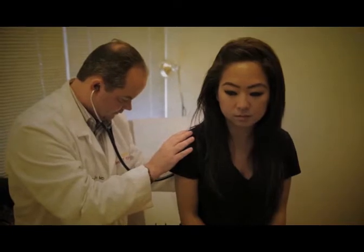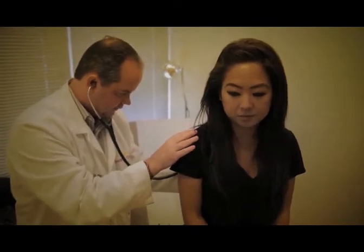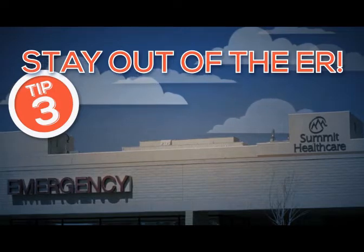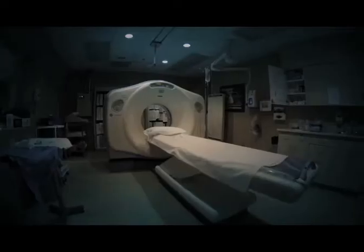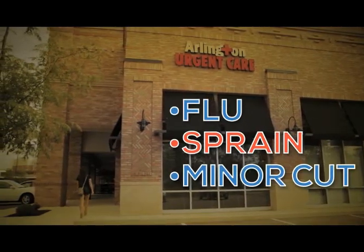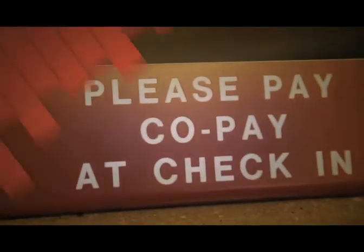The main thing to do is, if at all possible, stay out of the emergency room. Emergency rooms in the U.S. are expensive and are designed for life-threatening or very severe illnesses and injuries. If you have the flu or a sprain or minor cut, you can go to an urgent care center, walk-in clinic, on-campus clinic, or doctor's office for a fraction of the cost of the emergency room.